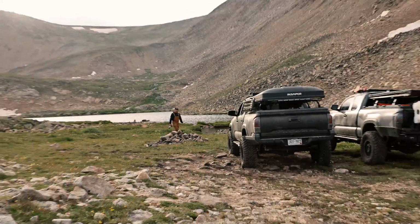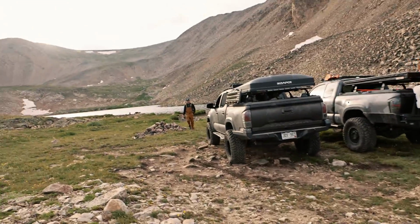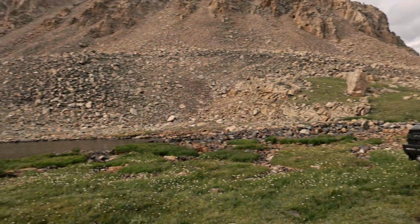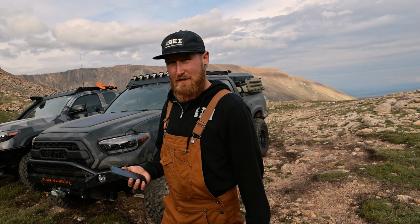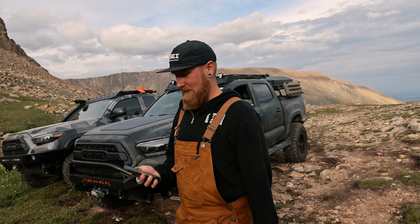So what time is it? It's 7 o'clock, so we have an hour and a half of sunshine left. So we may just hang out the rest of the night here because this is pretty dope. Pretty dope spot. Yeah. And what do you have, service? Nah. I have, it says 1 bar of nothing. Extended network.